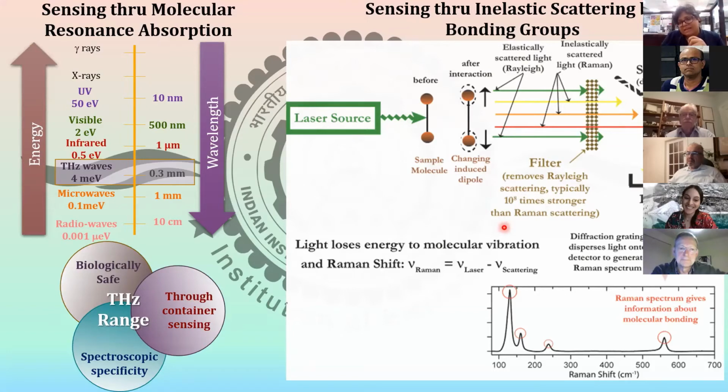The major trouble with this particular spectroscopic technique is that this inelastic scattering always comes with a huge number of elastic scattering events, or the Rayleigh scattering. So as I'm showing over here, you need to put a filter which removes the Rayleigh scattering, and only 1 in 10^8 scattering events is what you get as Raman scattering. So you can readily understand the main hurdle, or the main fight, is to get that very, very small signal in a sea of very big signal caused by the Rayleigh scattering.